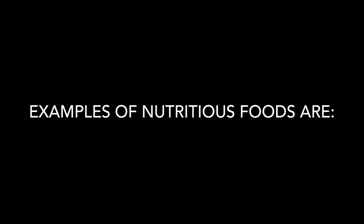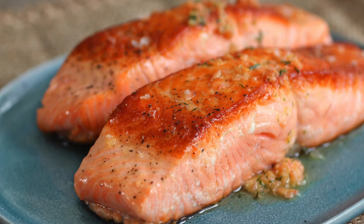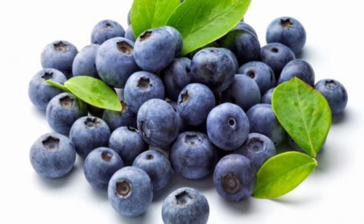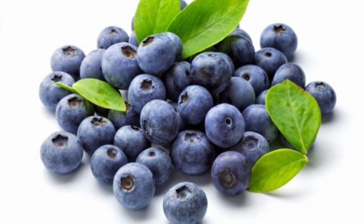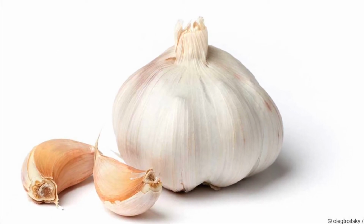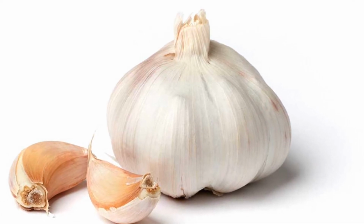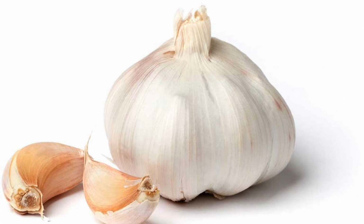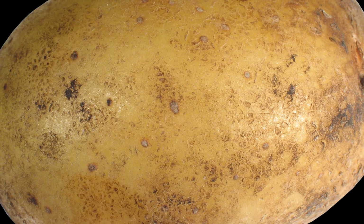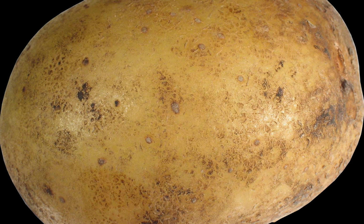Examples of nutritious foods are salmon, which contains beneficial fatty acids, protein, vitamins, and minerals. Blueberries, which contain powerful antioxidant substances and are very nutritious compared to most fruits. Garlic, which is high in vitamin C, B1 and B6, calcium, potassium, copper, manganese, and selenium. The bioactive compounds in it have been known to have disease-fighting properties. Potato, which contains a little of every nutrient needed, is very fulfilling, and can contain large amounts of resistant starch.